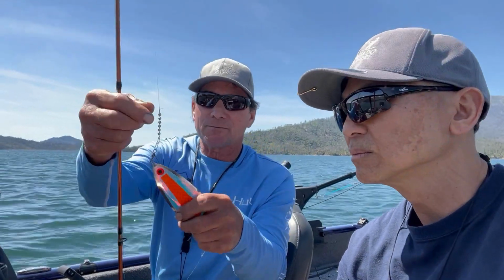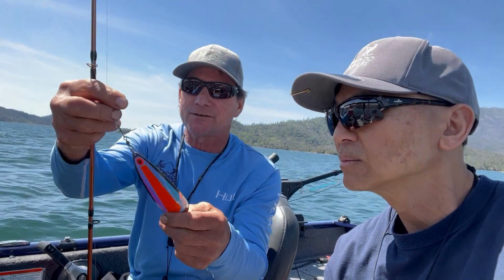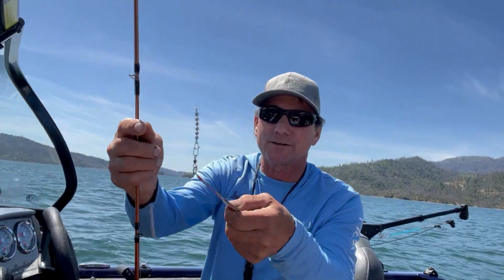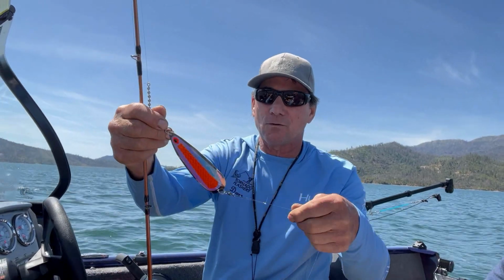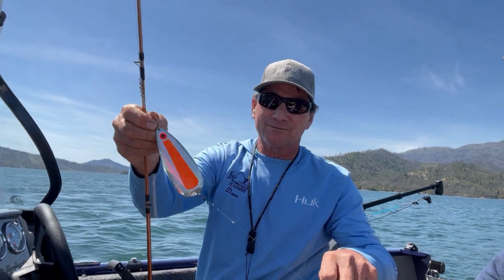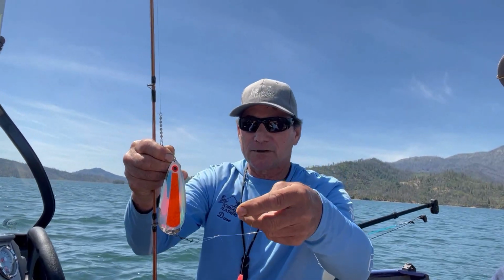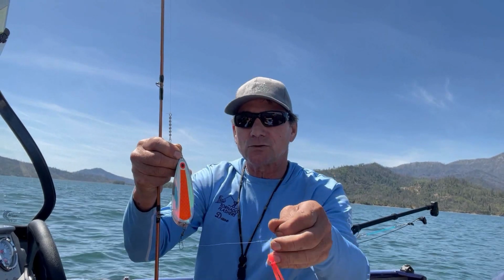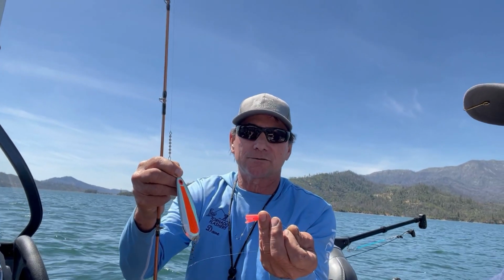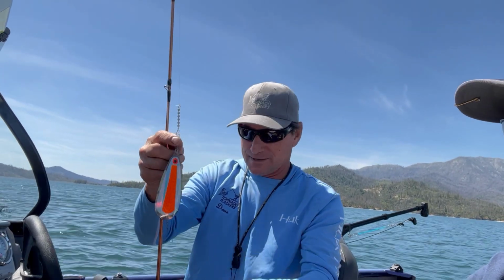Pretty much what I did is I put a bead chain on just in case this thing starts rotating around, because if you go too fast, you don't want this thing to be doing 360s. You just want it to be going back and forth. Orange was the color today, orange hoochie with the Gamakatsu size 2 drop shot split shot hooks. They seem to do better. We only lost two today, so I'm pretty happy.